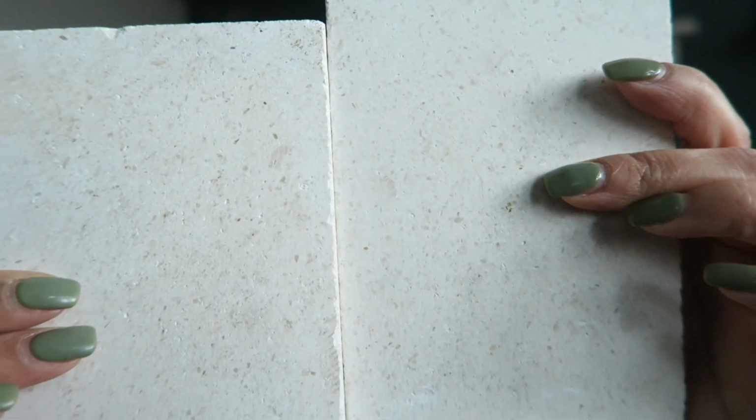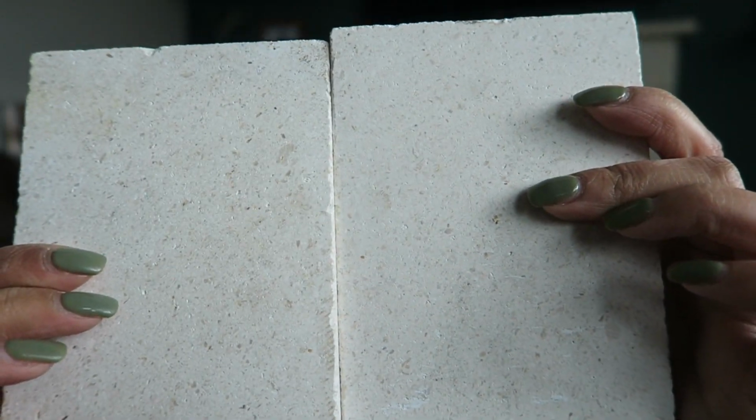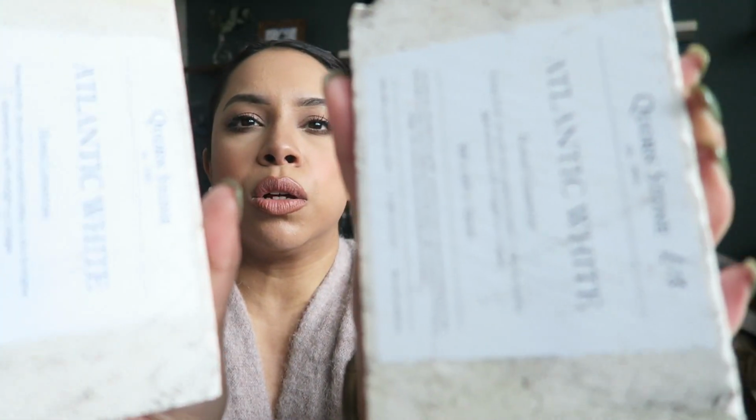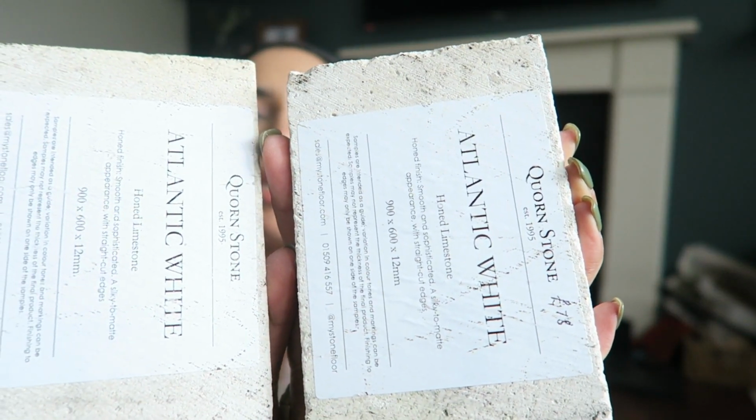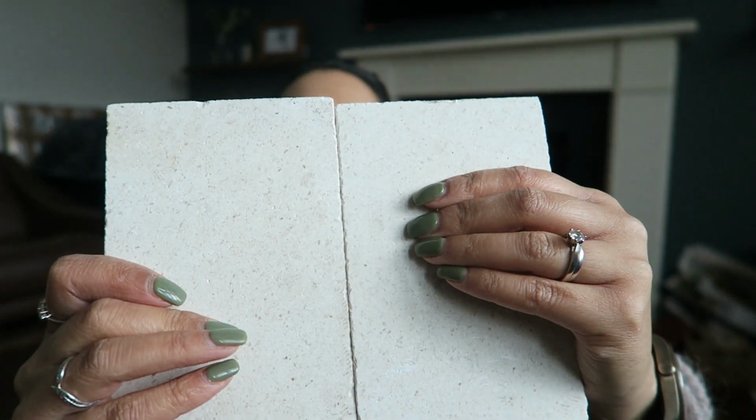So these are the samples for the Atlantic White. Excuse the nails. But can you see how beautiful it is up close in normal daylight? This is also just the back bit, so you can see Atlantic White. It is £78 per square metre, I believe, for a 900 by 600, 12mm tile. I think that's right. If it's not, I'll put it in my description. And so yeah, that is the Atlantic White.